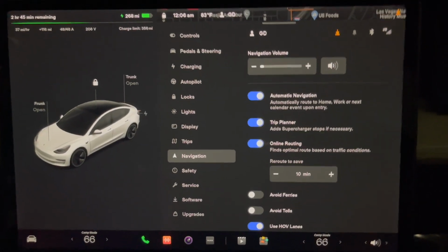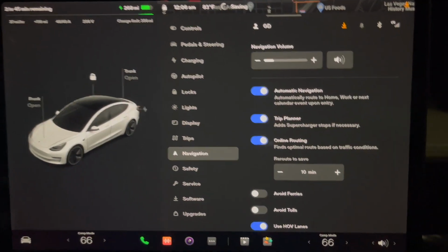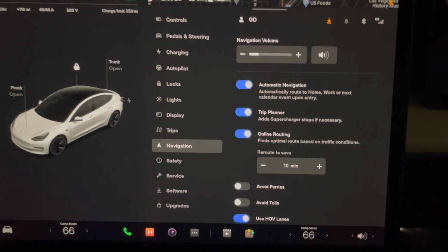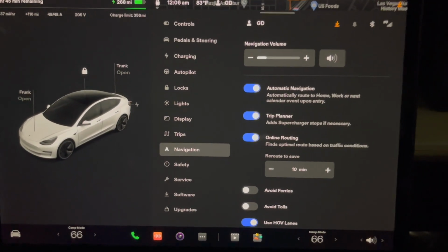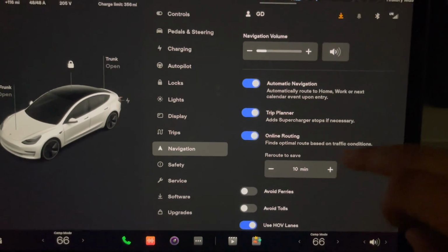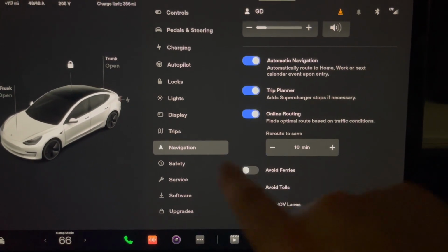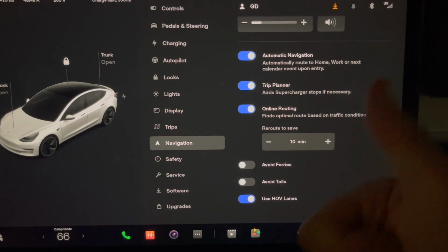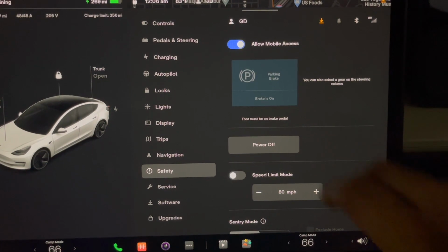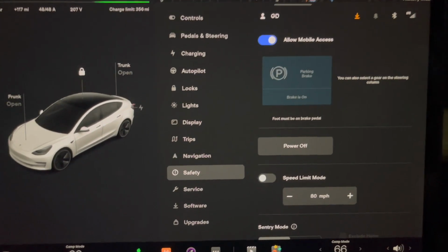Navigation. Yeah, and this one, I tend to need to turn this up, and it tends to go back down. I don't know. I like having a little bit of cues, especially here in Vegas where I don't know where I'm going most of the time. So that's kind of cool. And then of course you can use HOV lanes. I like that. Safety. Brake is on. That's good. I appreciate that.